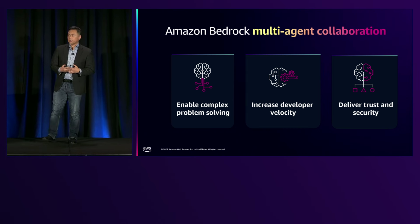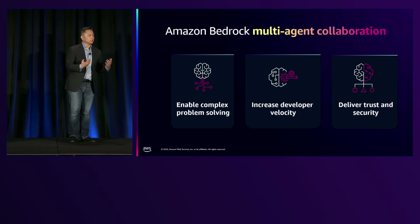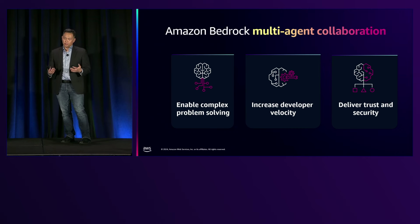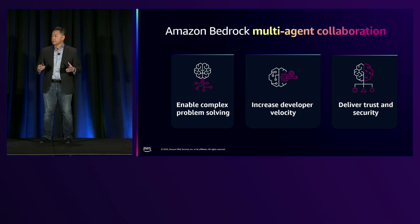So our internal testing has shown that with a multi-agent setup, our customers are able to break down their workflows into groups of specialized agents and orchestrate between them. And that improves the problem-solving accuracy, scalability, and resiliency.